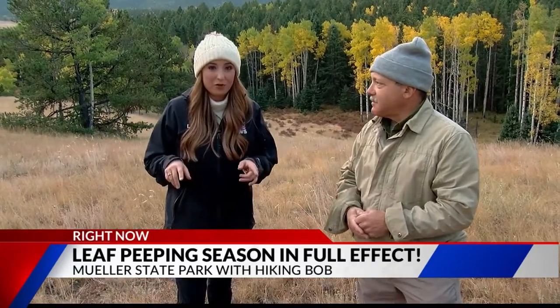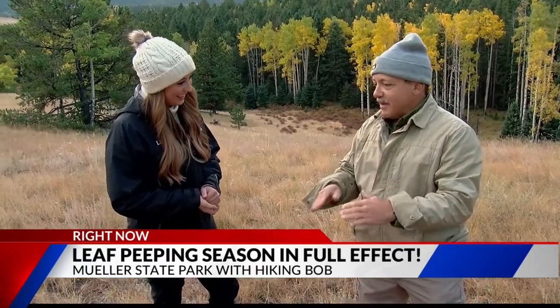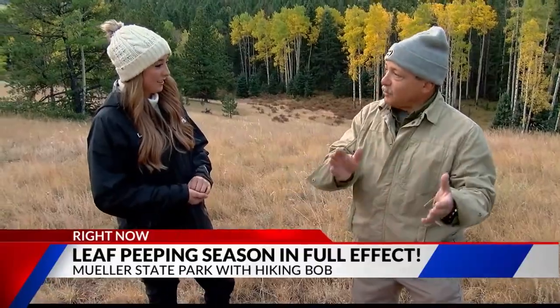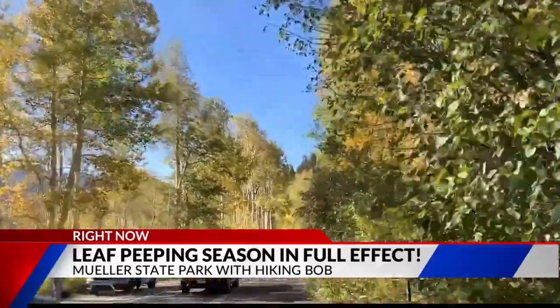Great. And for people that have never been out to Mueller State Park, why is this such a great area to come leaf peeping? Well, you don't have aspens down in Colorado Springs, so the elevation's too low for aspens. This is probably the closest place to Colorado Springs where there's a high density of aspens and with great hiking trails to go visit.